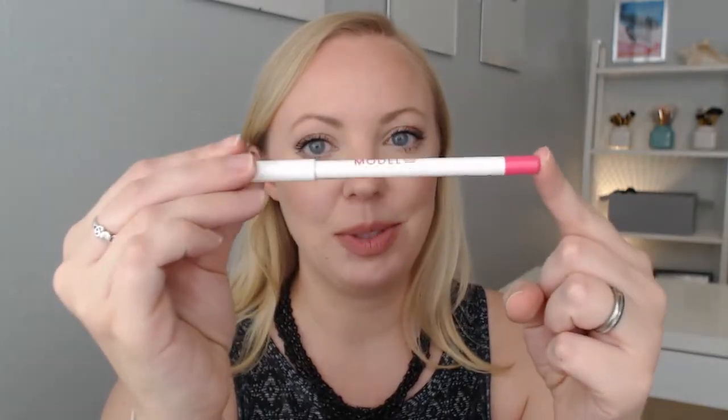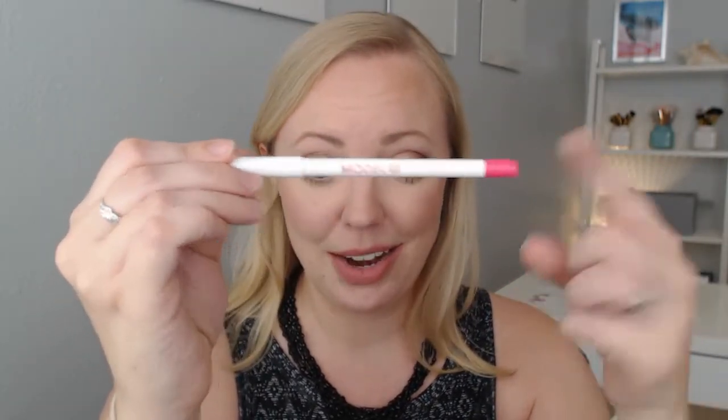The packaging is kind of funny to me because the end of it would have you believe that it is a hot pink lip liner, and it's definitely not. It's definitely this nude shade. And the name of it is actually Illusion Lip Liner. So I think it's meant to be a really natural color that just blends in with your lips. So it's like an illusion of the perfect lip line.